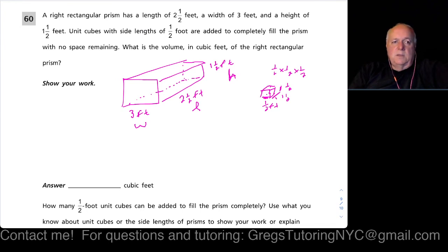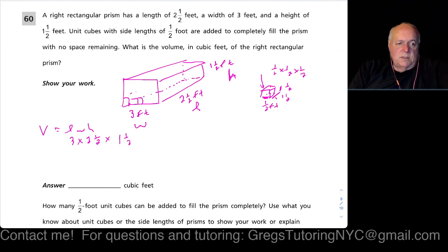So anyway, it says unit cubes with side lengths of this are added to completely fill the prism. So these thingies here, they're all put inside of here to fill that up, all inside, okay? It says, what is the volume in cubic feet of the right rectangular prism? First of all, we kind of just did that with the cereal example. The volume of this thing is going to be the length times the width times the height, okay? So we're going to have 3 times 2.5 times 1.5. That's what they're kind of asking us to do in the first place.